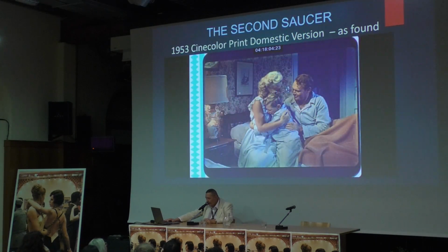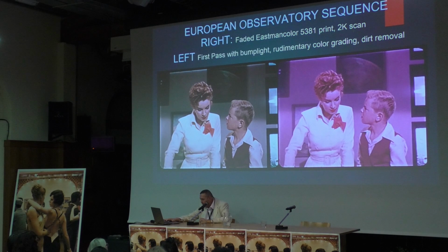Now, here is, David sees the saucer twice. The movie opens with him seeing the saucer land. After all this falderall, unlike the European version where they hide behind a tank and the saucer blows up and they go back to bed, he wakes from a nightmare and runs into his parents' room.